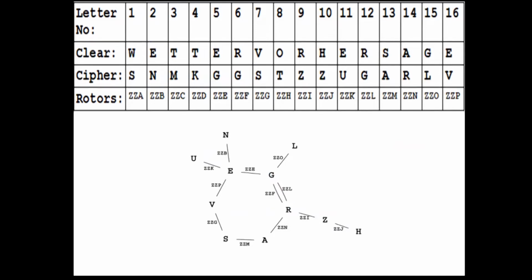You can then take a message. If you know, for example, it's coming from a weather ship, a stationary transmitter in the middle of the Atlantic, it's been there day after day, and it sends a message at the same time every day. You can be pretty certain it's a weather ship transmitting a weather forecast, Wettervorhersage auf Deutsch. And if the encrypted message that we're getting was SNMKGGSTZ, etc., then you know you can treat this as a possible position.